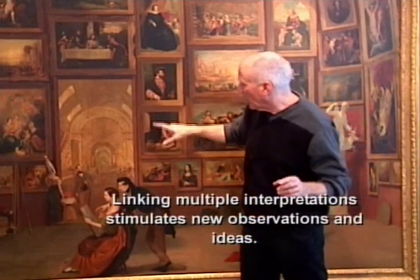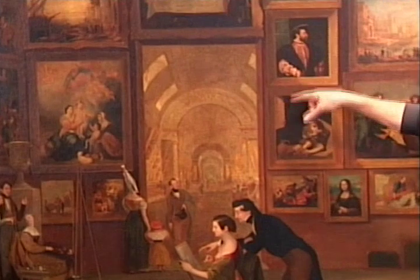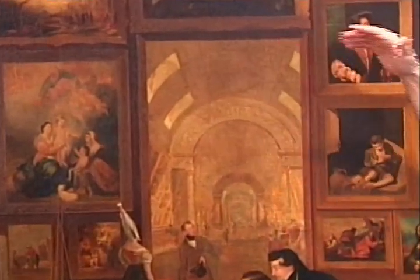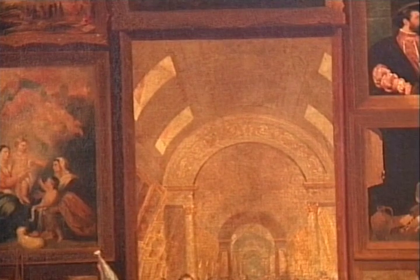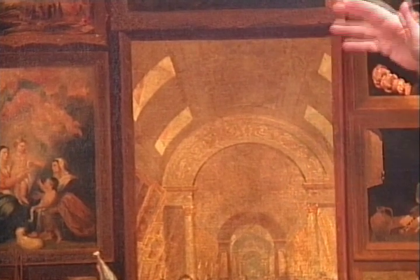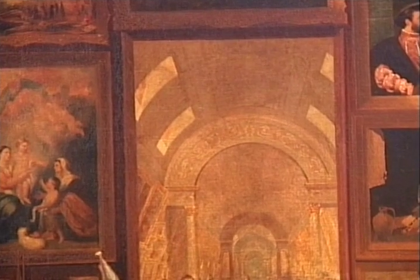You're drawing our attention to the fact that as it goes back, it seems to be a series of arches. However, this is squared off. So you're wondering whether maybe this isn't a doorway into another room because it seems to be framed in the same way that the paintings are framed, that kind of thing? Okay, good. Yes.